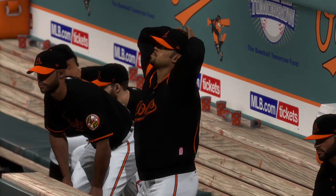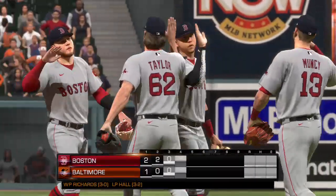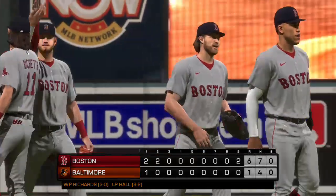And tonight's game comes to a conclusion, 6-1 the final. The Boston Red Sox jumped out to an early lead in the first and never looked back. Trevor Richards wins his third of the season.